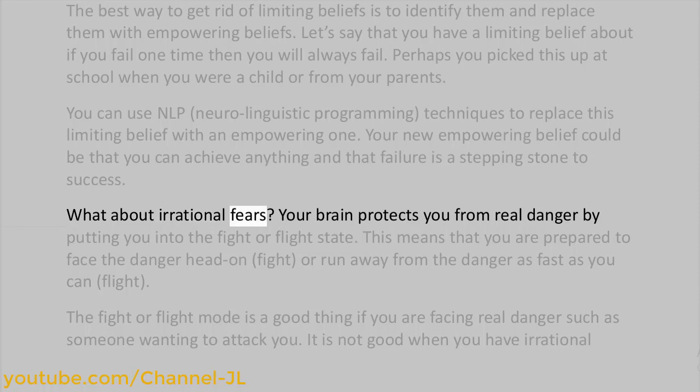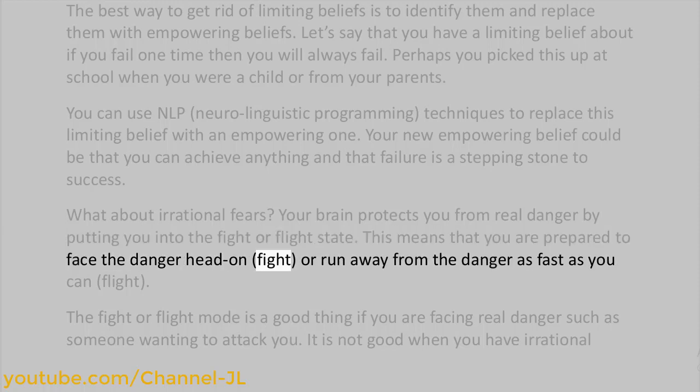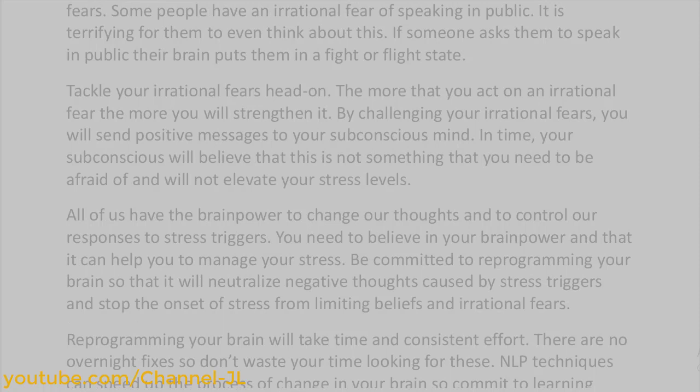What about irrational fears? Your brain protects you from real danger by putting you into the fight or flight state. This means that you are prepared to face the danger head-on, fight, or run away from the danger as fast as you can, flight. The fight or flight mode is a good thing if you are facing real danger such as someone wanting to attack you. It is not good when you have irrational fears.